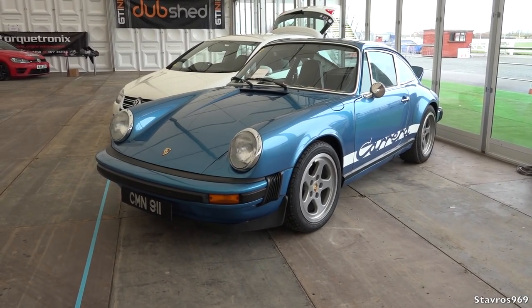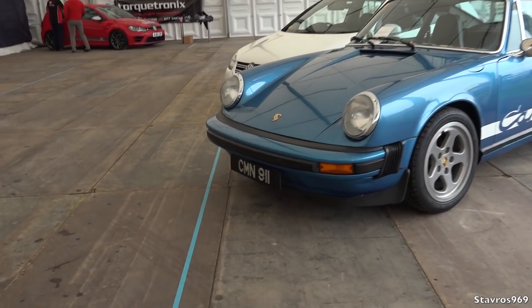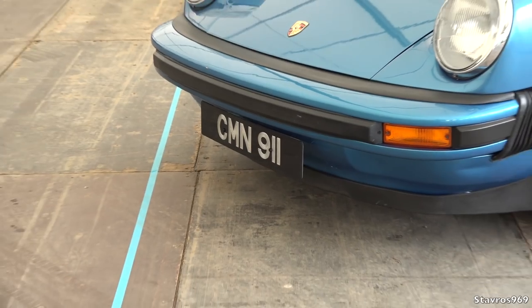Check this out, guys. We have this 1974 Porsche Carrera 2.7S. And you'll notice the number plate there. It is from the Isle of Man.